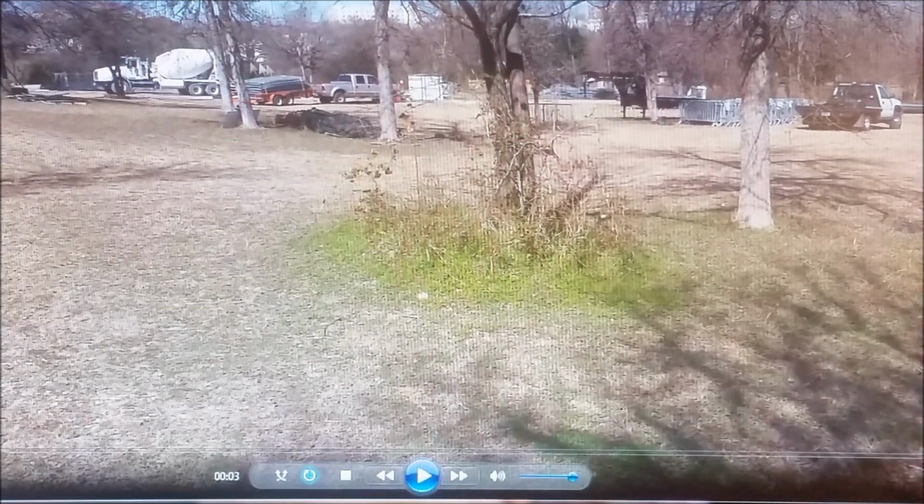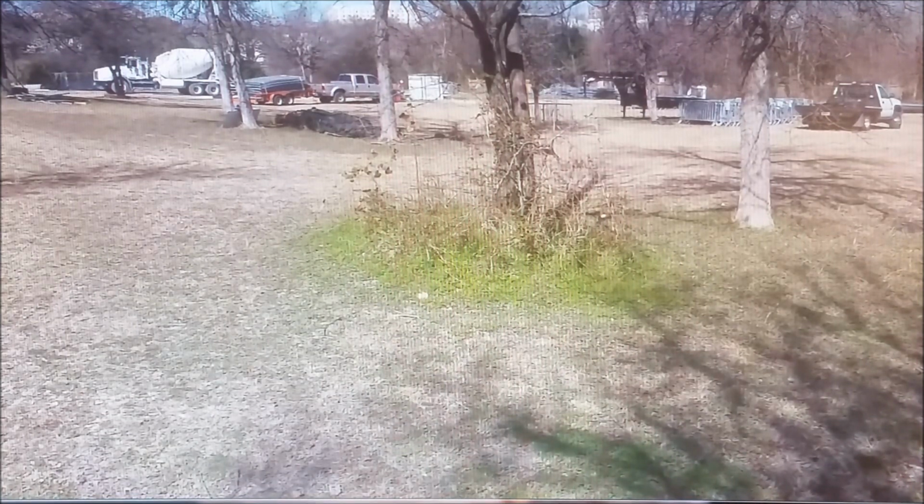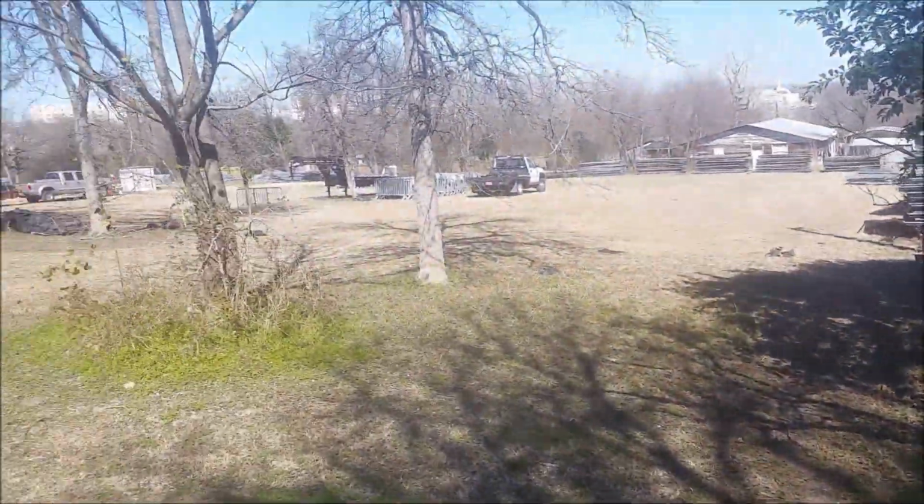Here you can see that the old homes have been removed, and this guy's business is for special events. He has barricades, piles of fencing, and other things that he's stocking on this property. He has put up a fence and excluded descendants from coming in here, stating it's now his property and nobody else can come on site. Here's that video. It's February 7th of 2016.